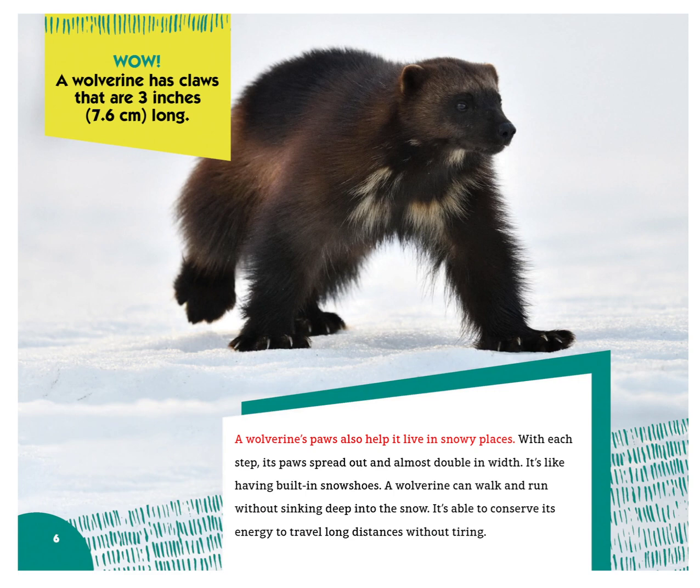A wolverine's paws also help it live in snowy places. With each step, its paws spread out and almost double in width. It's like having built-in snowshoes. A wolverine can walk and run without sinking deep into the snow. It's able to conserve its energy to travel long distances without tiring. Wow! A wolverine has claws that are 3 inches, 7.6 centimeters long.